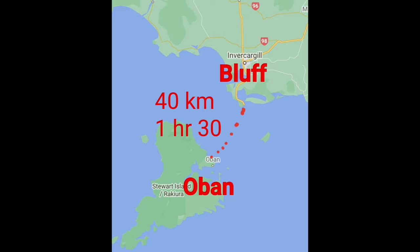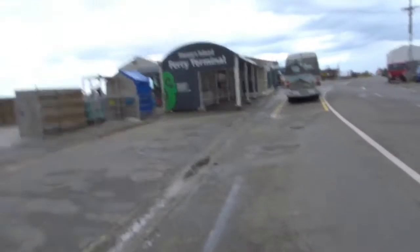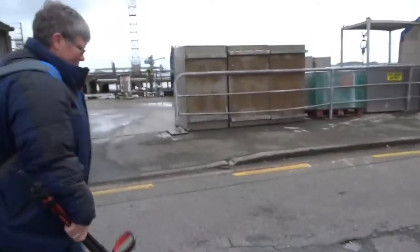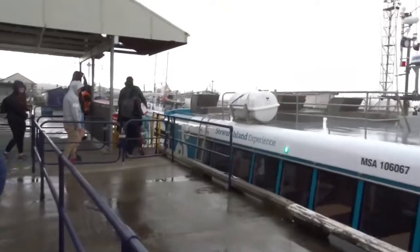We caught the ferry across from Bluff to Oban, which is the only town on Stewart Island. There we go, heading to the ferry terminal. It's only a little ferry, I'm not sure how many people are on it, but not very big. Mum's all excited. This is our ferry. It's raining.